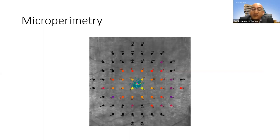Then there are some other tests which are functional tests, so not just structural tests, but testing the function. This is again from a patient with retinitis pigmentosa, and this is something called microperimetry. This is a visual field test where the patient has to look at a light and press the button when they see the spots come up. This tests all the central area of vision.